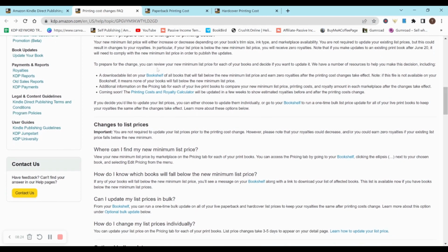To prepare for the change, you can review your minimum list price for each of your books and decide if you want to update it. They have a number of resources to help you make this decision. So I did download the list on the bookshelf that it's talking about, and I saw those 2 books. There's additional information on the pricing tab for each of your live print books. And then coming soon, the printing costs and royalty calculator will be updated in a few weeks to show estimated royalties before and after the printing cost change.